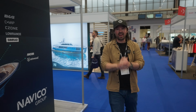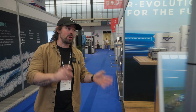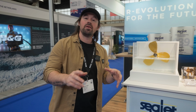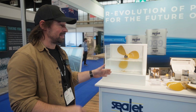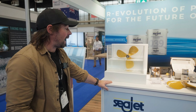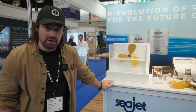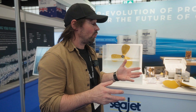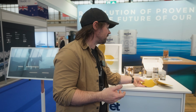So first place we're going to look at is SeaJet, okay? These guys do antifoul, and they've been working on a biocide-free range. The reason they've been doing that is because basically we're not allowed to put biocides underwater in many places, and these guys have been testing this for years. I'm actually surprised how long they have been doing it, but they've been ahead of the game for a long time, so they've got a whole biocide-free range. Now usually that kind of stuff's not very good, right? So I'm pretty intrigued, and I'm intrigued by this setup here.